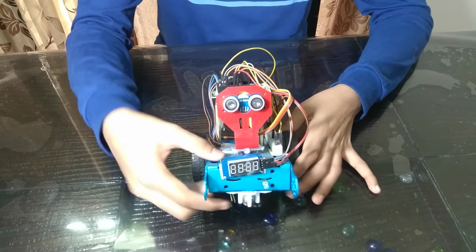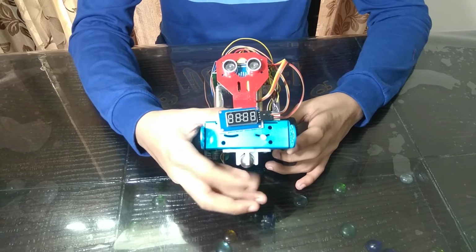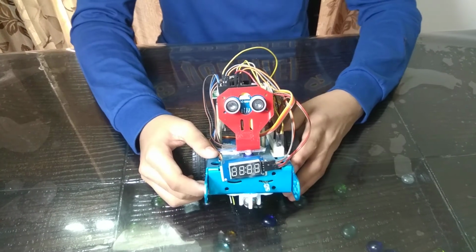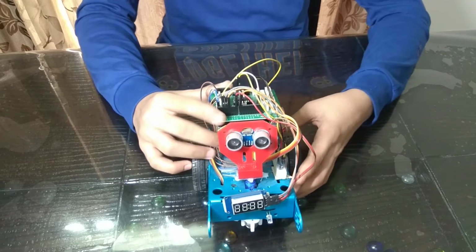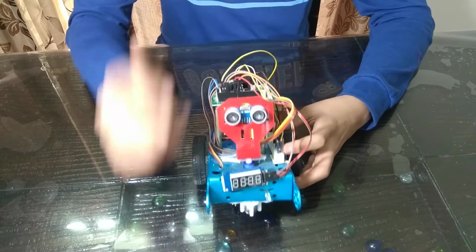And for the frontmost wheel, I have used a small 360-degree rotating ball bearing which rotates in any direction. So this not only reduces the cost but also makes this toy look a bit more fashionable. Now, the other part is the PCB, as you can see above, which is going to eliminate all the wires that I have used.